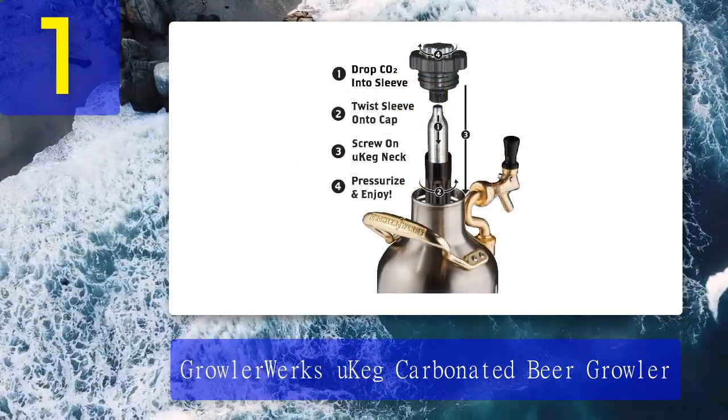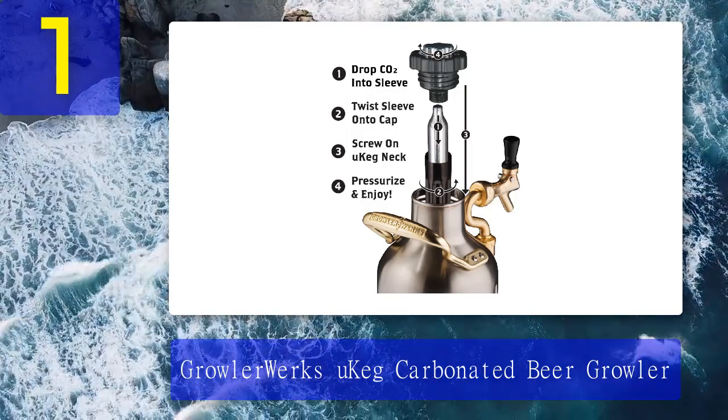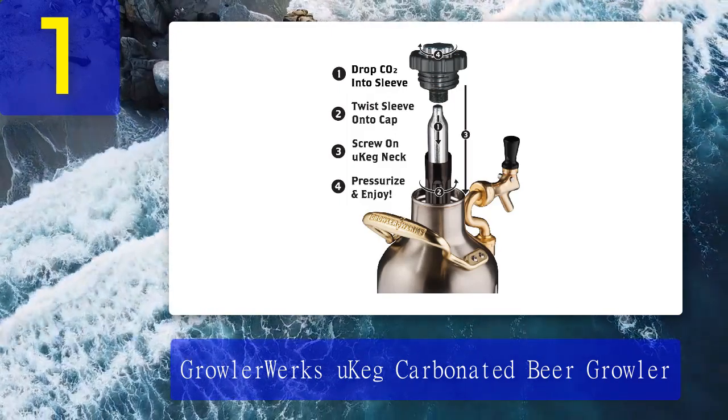I actually ended up buying 3 of these growlers. I now use them for weekend camping trips in remote mountain areas and for taking beer samples to homebrew meetups out of state, he adds.